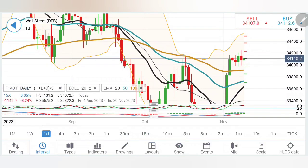So looking at this, if you're selling at 34,050, as long as 33,800 is there, you have to put a 50 points trailing stop loss. 34,000, 33,950, 33,900, and then 850, 800, very, very strong support exists here.